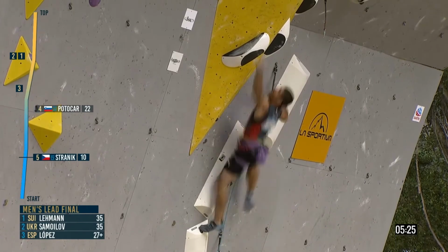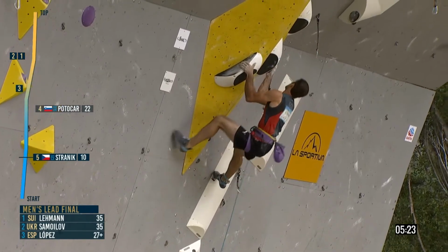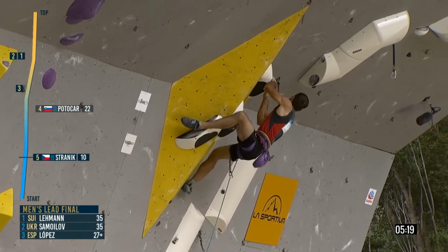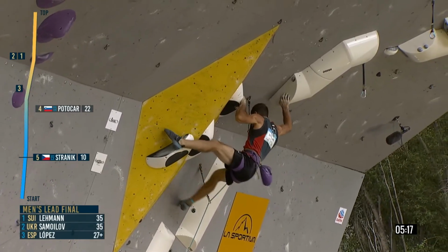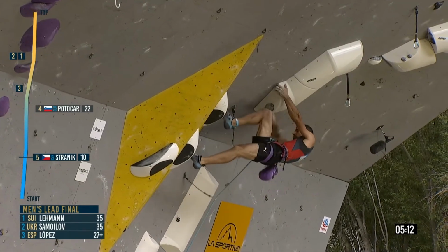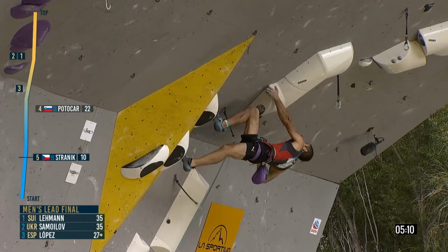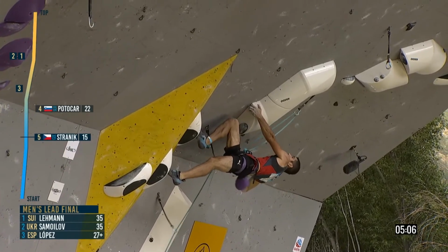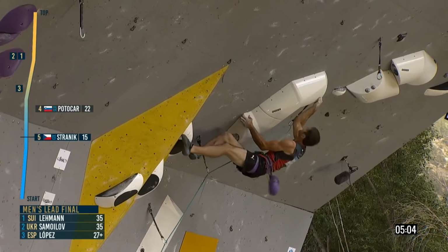Let's see what he does on the double dyno. Easy peasy. Yeah, absolutely smooth. You can see just a different speed here as he presses into that hold, releases the heel that could be a bit tricky, just drags it across. And I think especially in these moves, if you're able to get through them quickly, that's so power saving.